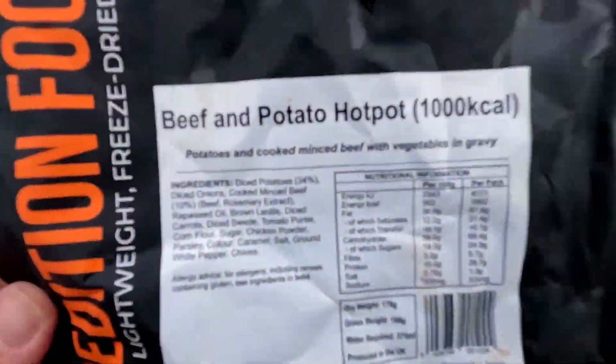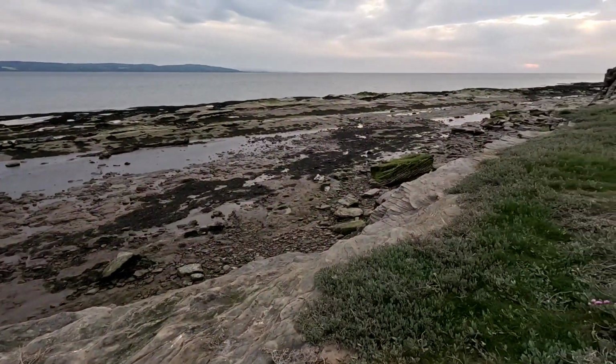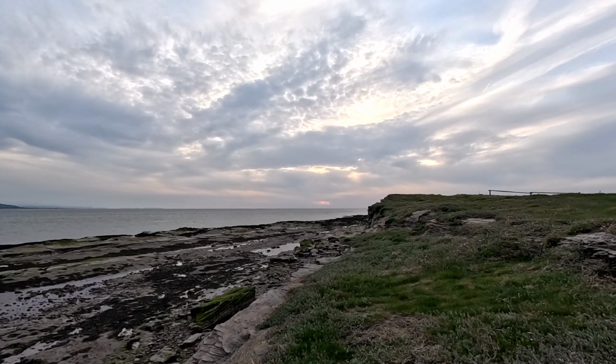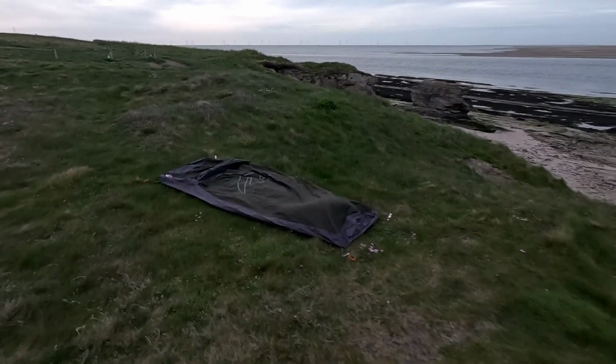I really enjoyed that. Potatoes and cooked minced beef with vegetables and gravy. 1000 calories. So plenty of energy anyway. Not much of a sunset. Still a cracking view though. It's going to be a windy one.